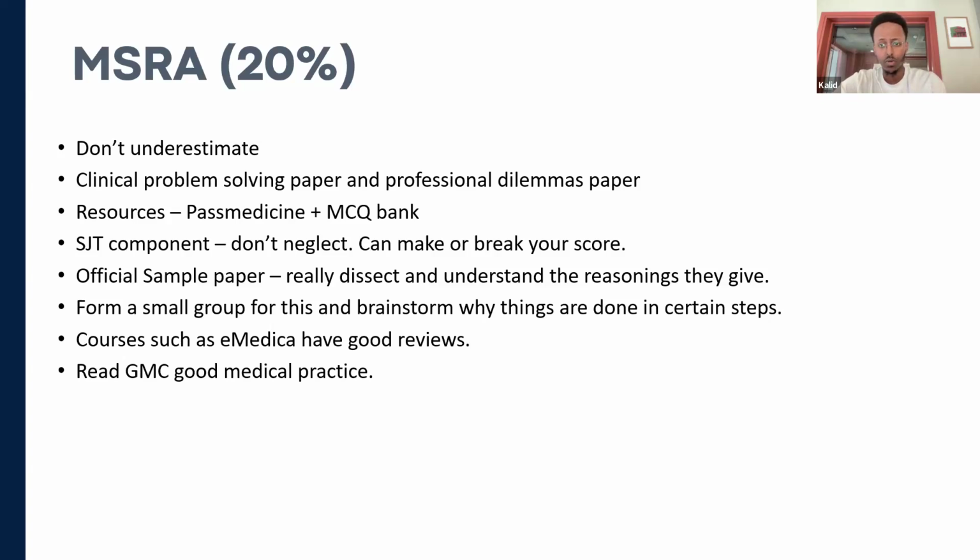In terms of the SJT component, don't neglect it. Some people are of the opinion that you can't really revise for such an exam, but I think it's such a crucial aspect of the exam. It's worth 50% of the exam, so it can literally make or break your score. So what I'd advise is to go through the official sample paper. There's a sample paper on the MSRA website, and really dissect and understand the reasonings that they give for each question. Try to get yourself thinking in the same way that they do.